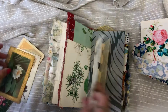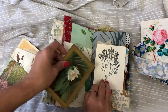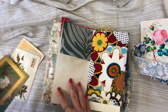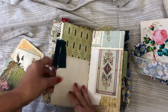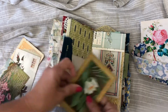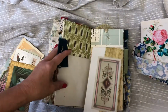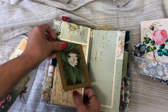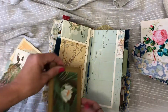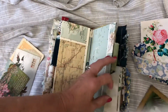That's a pocket. Back here's a pocket as well. It's an open pocket, a little flip. Some more of that scrapbook paper. Pocket. Journal card with embellished paper. Nothing like a good old paper, and this paper's really old. It was like 40 inches or so, an atlas that I found. And I just love the colors.